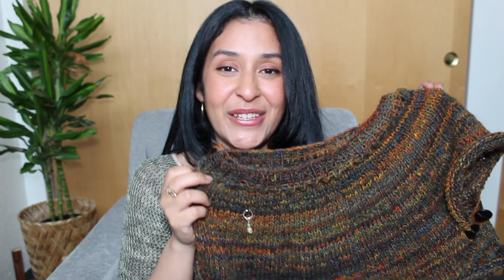So let me try it on for you. This is how the sweater looks. I really enjoy this pattern. It's so clear, it's so concise. The way that the designer writes it is really easy to read. And I did shorten the neckline. I think I was supposed to do a 3-inch, but I shortened it because I was worried about running out of yarn. I ended up running out of yarn anyways.